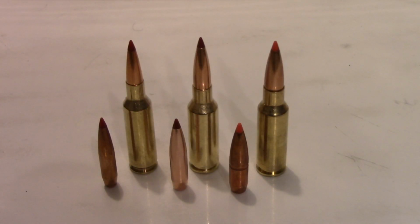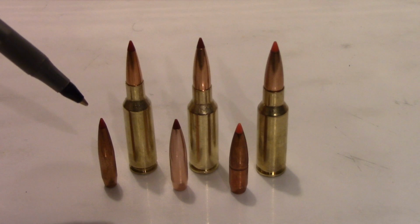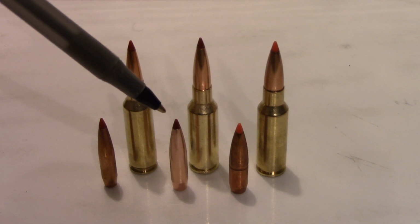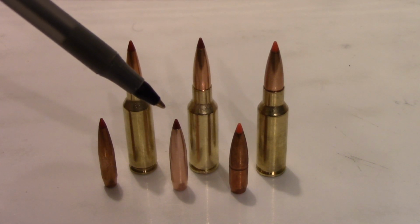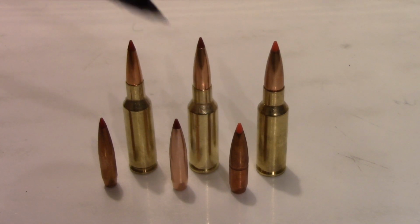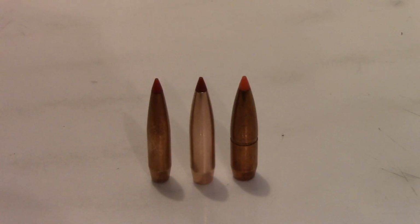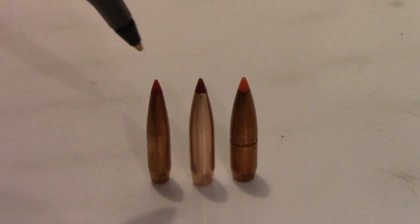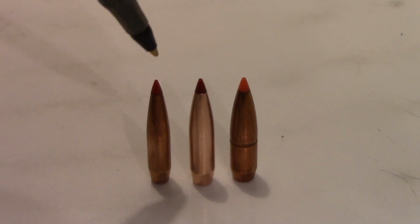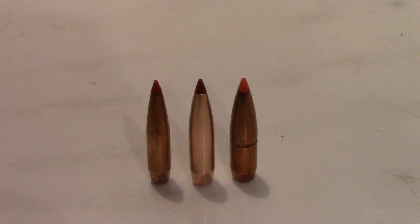If you were to pull the bullets off of these individual cartridges, here's what they would look like. You've got your 88 grain 224 Valkyrie bullet, your 108 grain bullet for your 6mm ARC, and your 123 grain bullet that sits on top of the 6.5 Grendel. Here are the projectiles by themselves. You've got the 88 grain bullet that sits on top of the Valkyrie, the 108 grain bullet, and your 123 grain bullet. Notice that they're almost identical in terms of length.